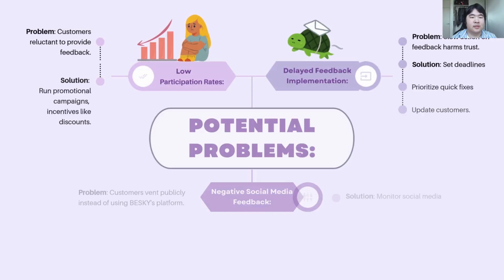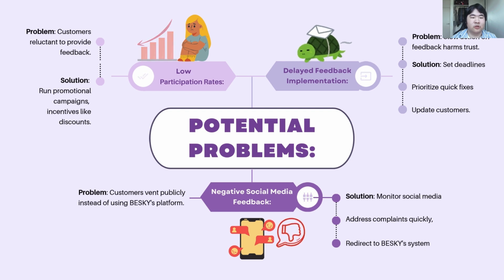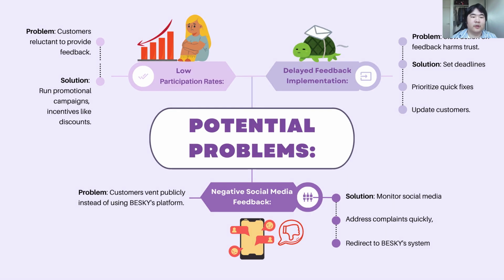Of course, there will be some challenges, but we already have solutions in mind. First, low participation rates. Some customers might not want to use the system. To solve this, we'll run promotional campaigns in stores and online and offer incentives like discounts. Second, delay in acting on feedback.